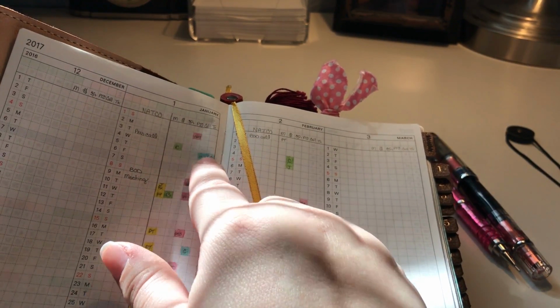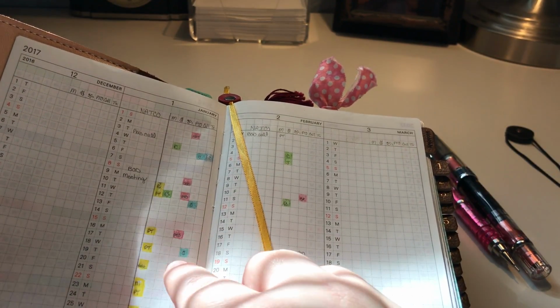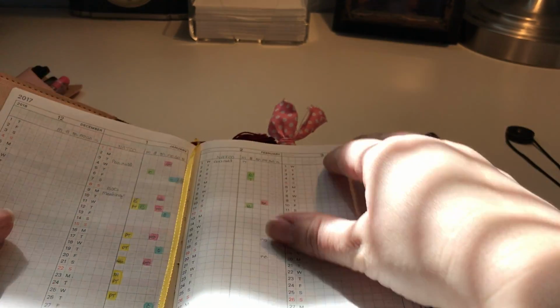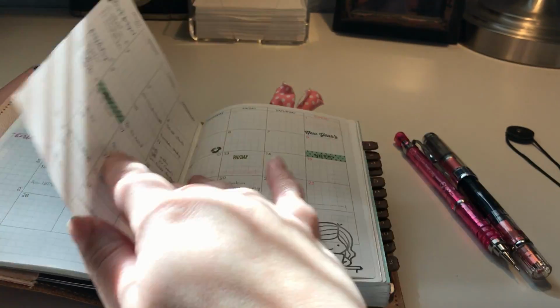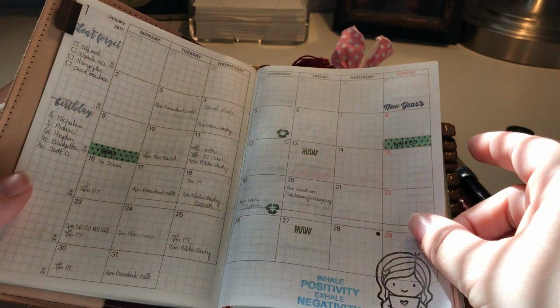PTO, whether I took the day unpaid, whether it was a company business day, however it was, I keep track of that so I know how much I'm out of the office, especially since I do travel a lot. And my monthlies, just pretty generic monthly.